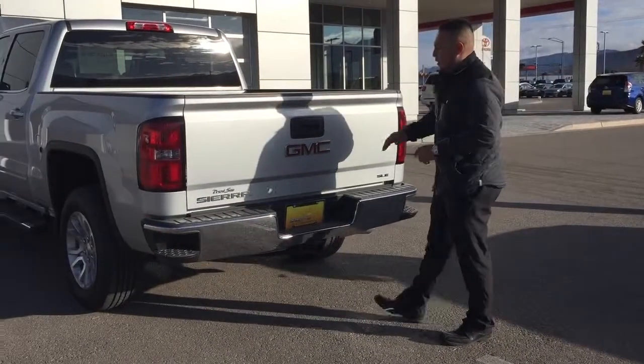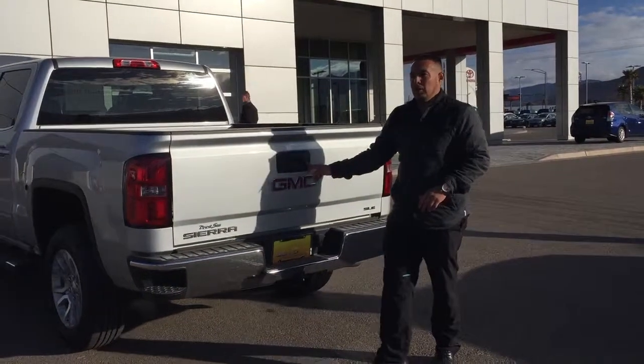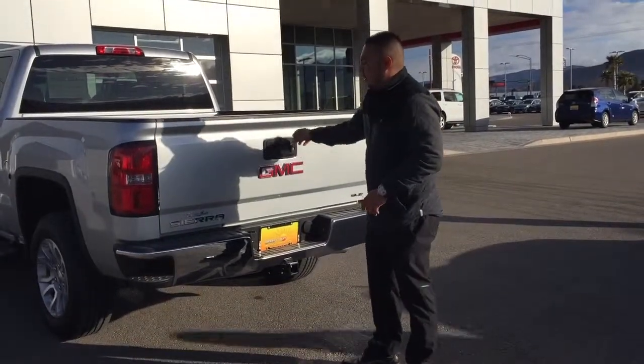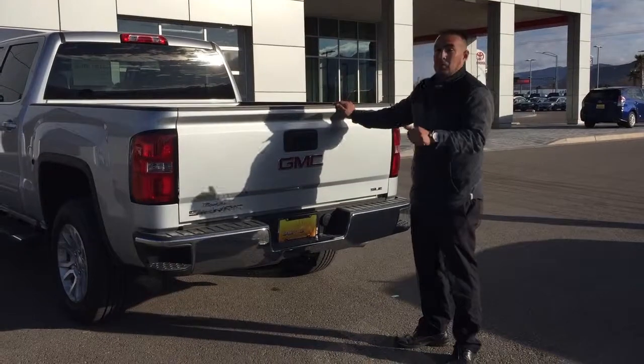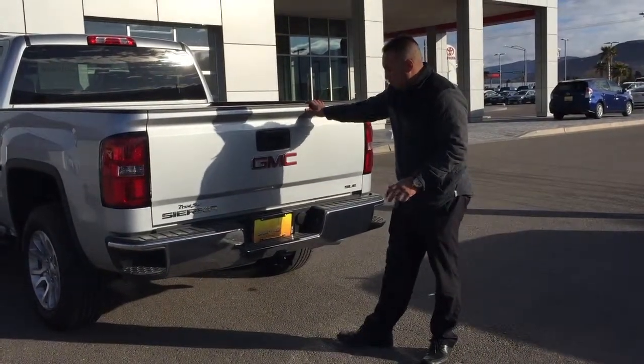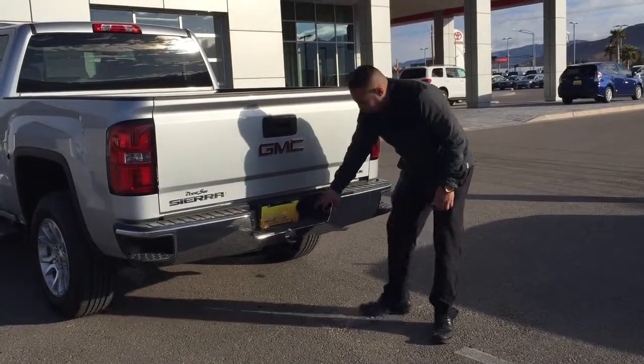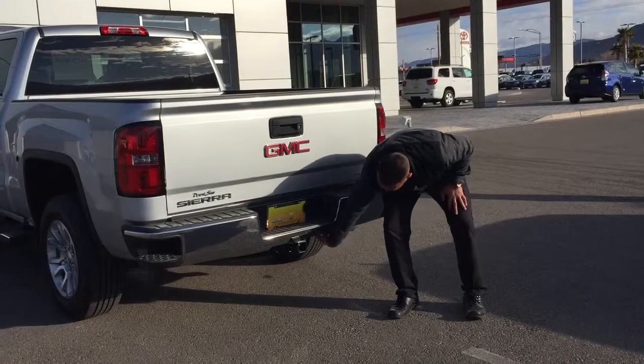This also will come with a back lock as well. With this back lock, this is the only product out there that you can remote lock this tailgate. It also comes with the lock here as well for your spare, which your spare is right here.